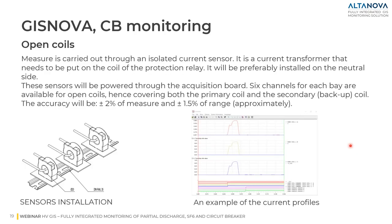Here is an example of a sensor installation to detect, for example, the open coil behavior. On the left, we have a schematic of the sensor installation, in this case a current transformer that must be put on the coil of the protection relay. This sensor is connected to the acquisition board. Several channels are available. On the right, you can see an example of the current profiles that the acquisition system is capable of capturing using this kind of sensor.